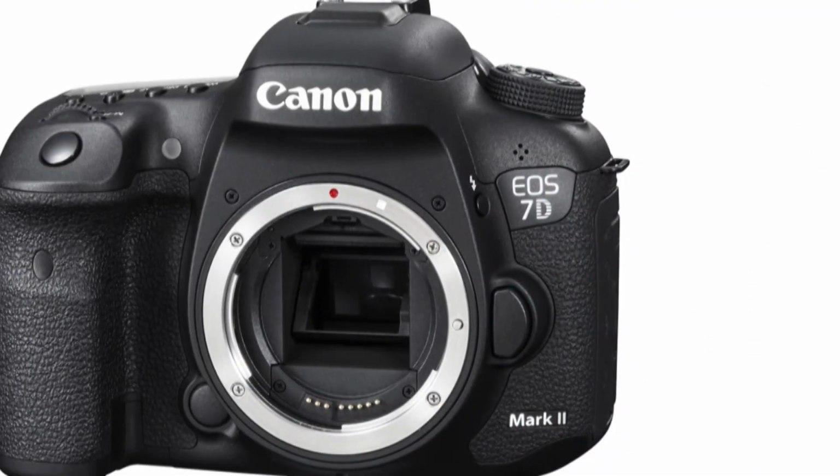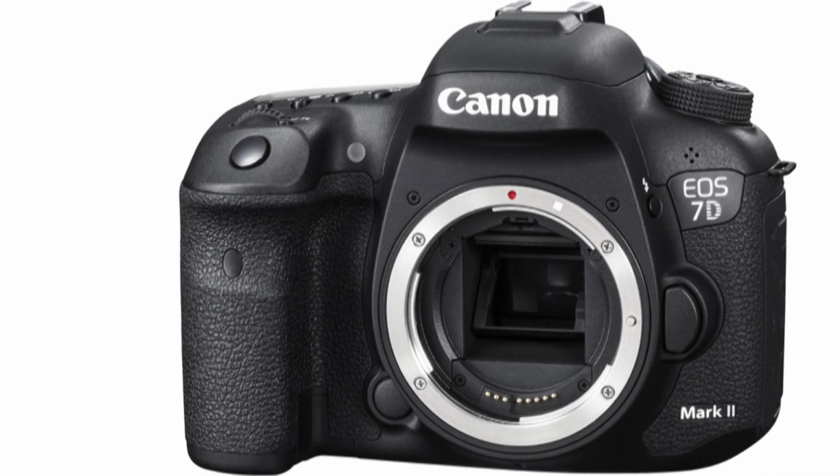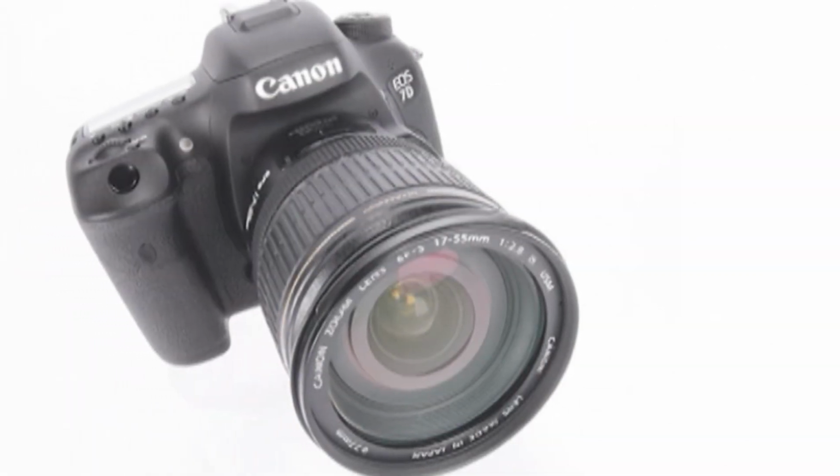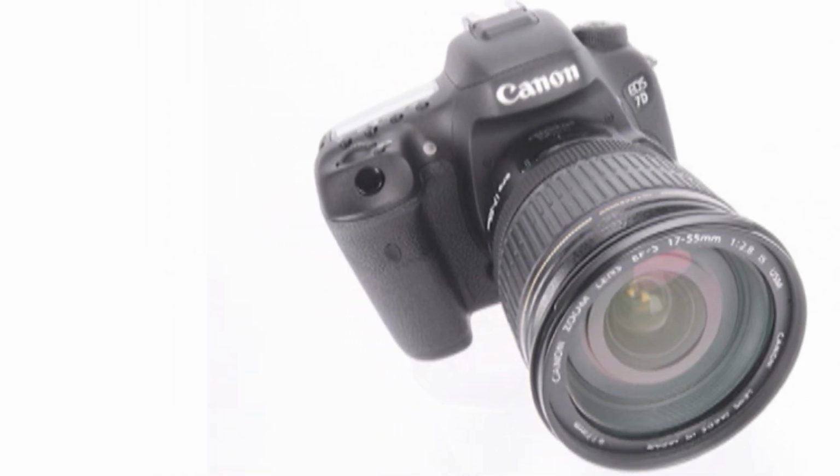Performance. On the whole, the images and video the 7D Mark II produces look great straight from the camera. It's also capable of resolving an impressive level of detail. Noise is also controlled well throughout the native sensitivity range.